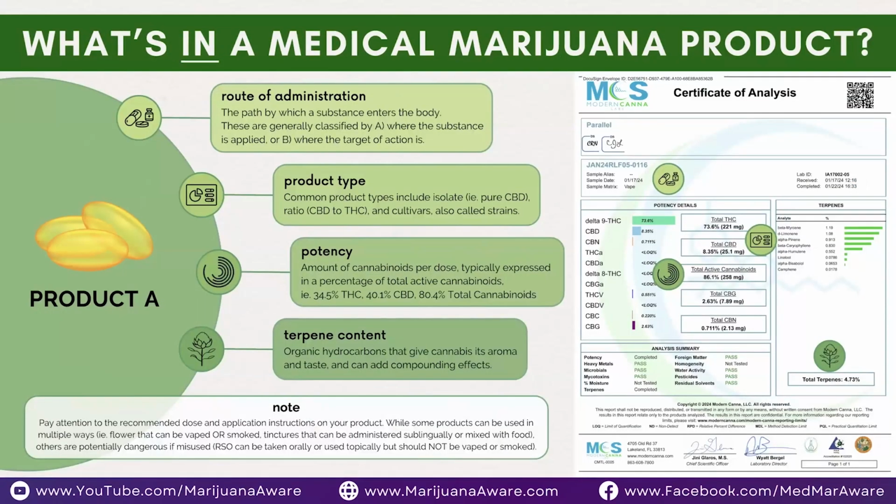Let's talk about a medical cannabis product for a second. When you look at a cannabis product that you're going to use, it has different components. Why don't you take me through this? Because there are routes of administration, types, potency, and terpenes. Absolutely. So routes of administration is going to be how you're actually going to ingest or take that product. That can be smokable flower, vapes, edibles, topical products. There's a wide variety of ways to introduce cannabinoids and THC and all parts of the cannabis plant into your system.